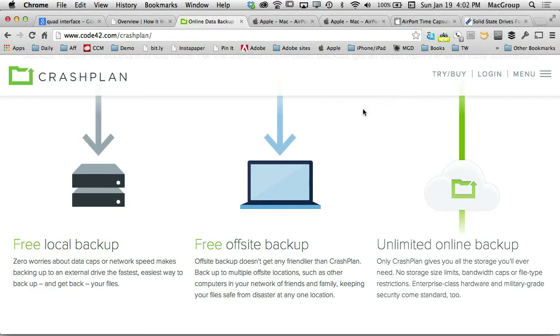So first of all, what is CrashPlan? CrashPlan is an online service that says once you sign up and pay whichever plan you want for as much data as you want to back up, you download and install their software. Their software runs in the background just like Time Machine does, and it backs up whatever you select, whatever drives, folders, whatever you want, to the cloud, so over the internet. 400-something bit encryption, so it's as secure as anything else.